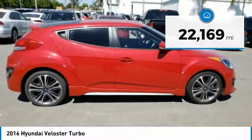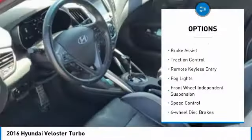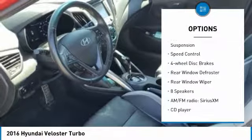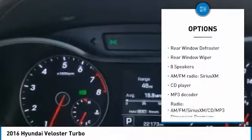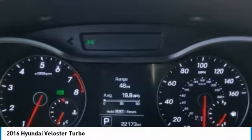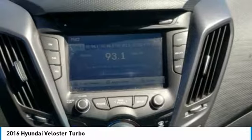Here are some of this vehicle's great options: electronic stability control, brake assist, traction control, remote keyless entry, fog lights, front wheel independent suspension, speed control, four-wheel disc brakes, rear window defroster, rear window wiper.